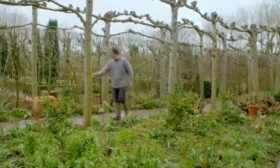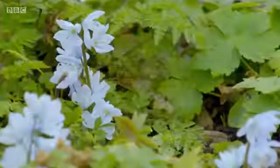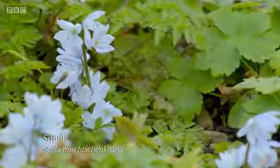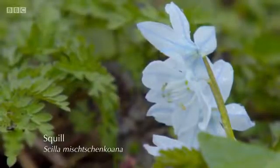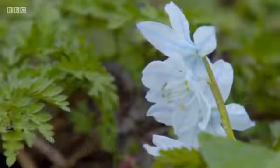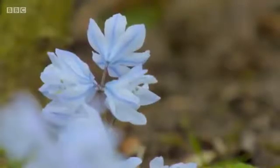Nigel, can you come here a minute? Just lend me that. Its name is really tricky. It's Scilla mishenkoana, or something like that. It scrambles your mouth just to try and say it. But boy, is it lovely. It's got these icy blue flowers that appear out of the ground almost without a stem of any kind. I'm going to sow more for next year. They look fantastic.